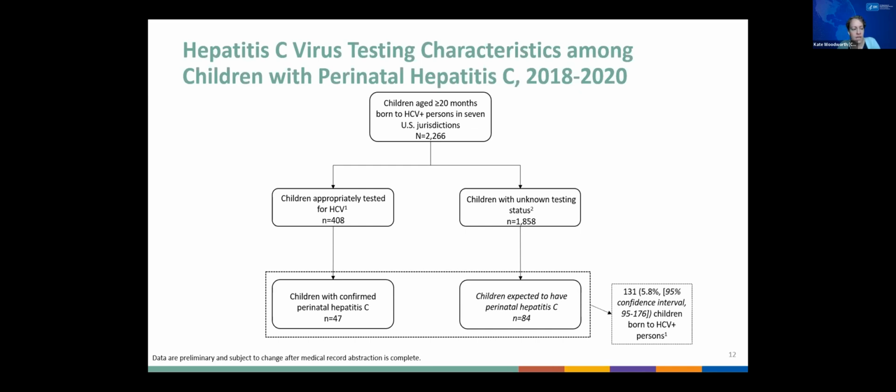So just highlighting again, big issues with lack of testing in these infants, but also something that we're really hoping to dive into more and flesh out more of the reasons why, or risk factors and characteristics associated with the absence of testing or even inappropriate testing in the infants, which is something we see a lot of also.